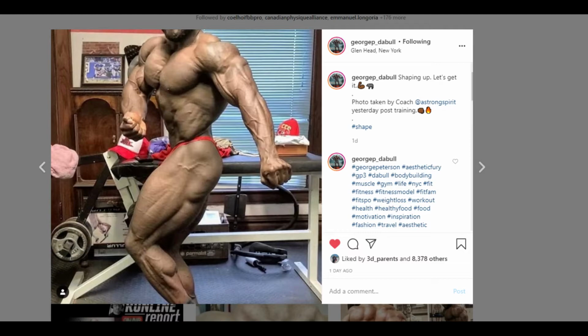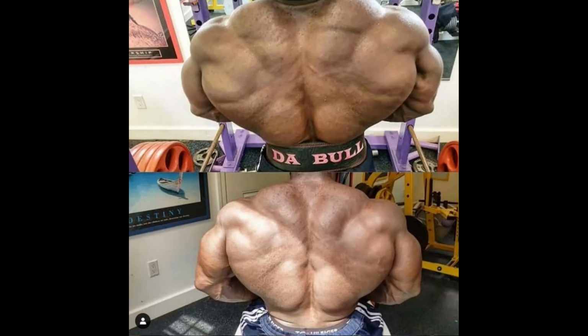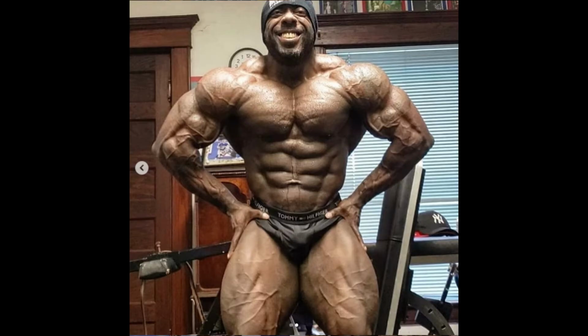And for the most part, he is bringing some pretty serious conditioning. George is known for size, definitely in the back department. The only thing that maybe potentially I'd be worried about is his legs, but he does have a good pair of legs for the most part. So I'm very excited to see George get on stage here.